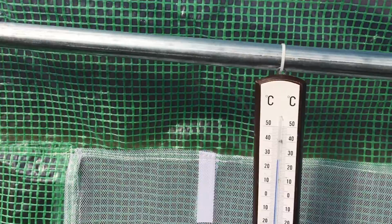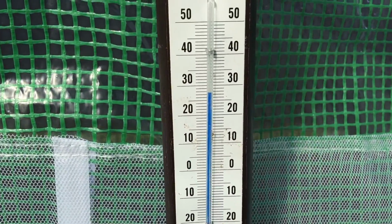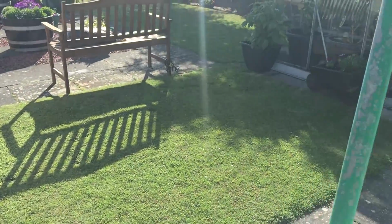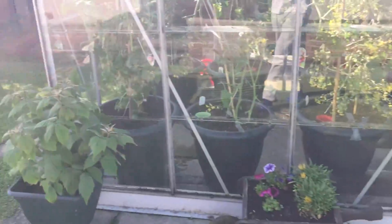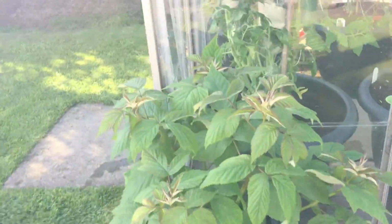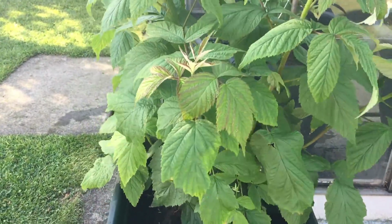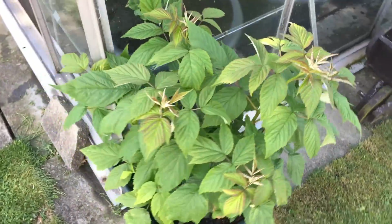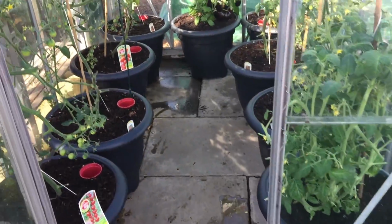Now we're coming up to 6 o'clock, and you can see it's around about 28 degrees inside here. So let's head off to look at the greenhouse. The pound shop raspberry plants seem to be just flying away. God knows if we're going to get any raspberries. I need to put them in the ground more than likely. But yeah, started off with a tiny little plant, and now they're absolutely flying away.